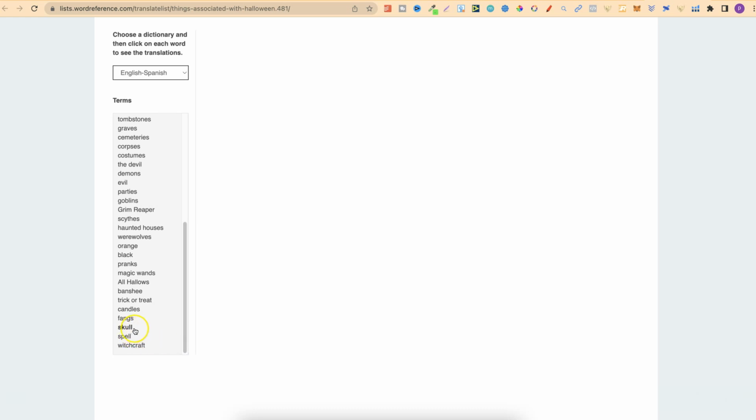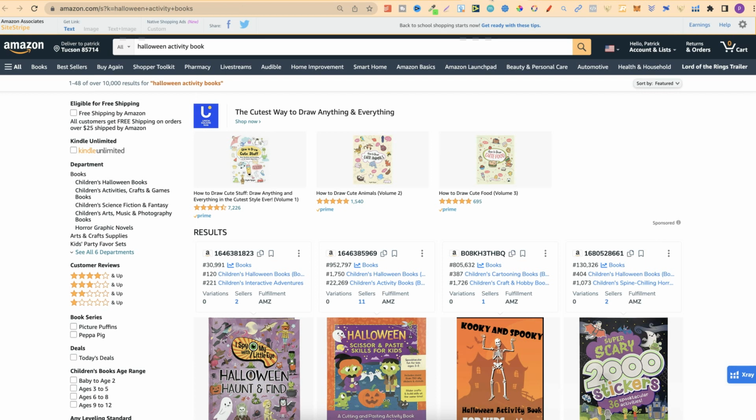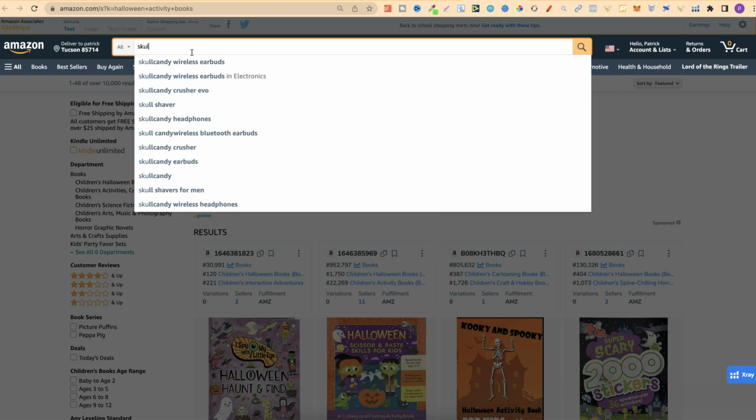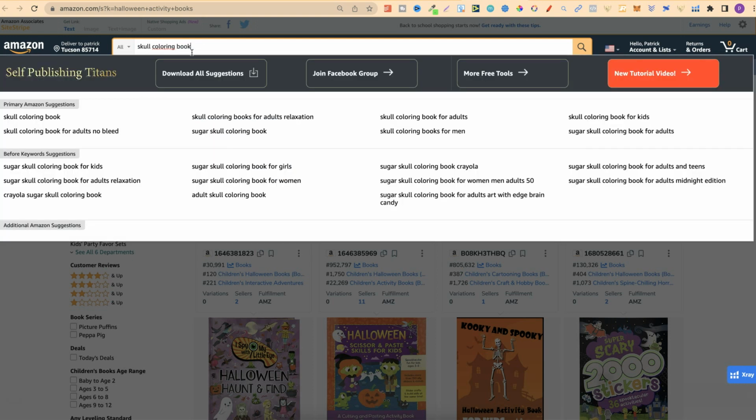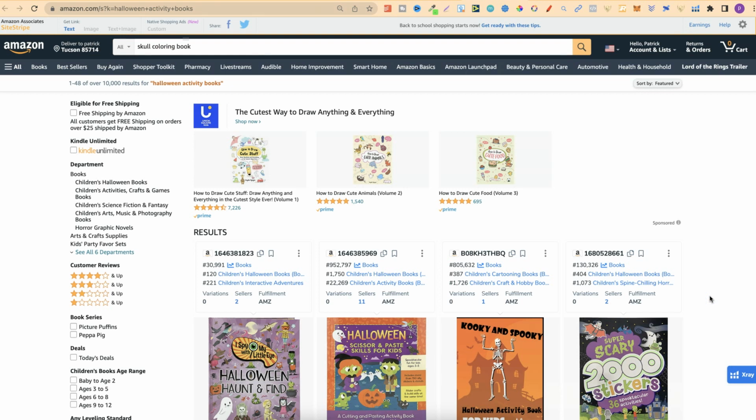So same with skull. So look at that. I'm guessing that someone's going to be looking for a skull colouring book. In fact, let's just take a little look. So skull colouring book. So look at that. So already we can see there's quite a few different keywords just around skull colouring book. We can see for kids, adults, girls, women, men. There's lots of ideas that you can run with and start creating books around.